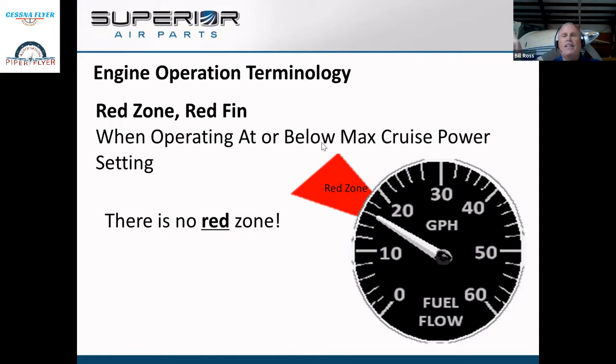In fact, Continental publishes a bulletin that says in any Continental, at or below 65% power, you can run the engine at peak if you'd like. And there may be cases that you want to do that, such as a flight school or something like that that's having trouble with lead, having trouble with combustion deposits and things like that. That's why it's not one single religion as to where to run the aircraft engine.